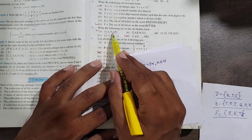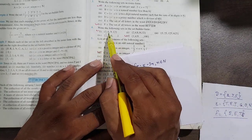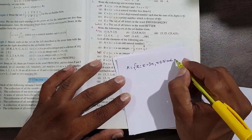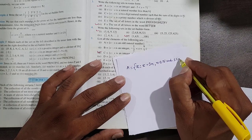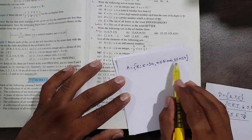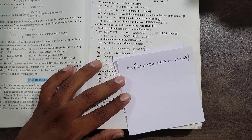But if you take natural number 5, 3 fives are 15 will come. So these natural numbers should be limited: 3 ones are 3, 3 twos are 6, 3 threes are 9, 3 fours are 12. So up to 4. So you need to write n greater than or equal to 1 and less than or equal to 4. See, this way 1 to 4 we need to take, equal to or greater than 1 and less than or equal to 4. So this way we need to understand, guys.